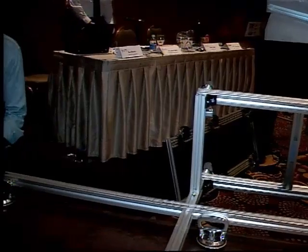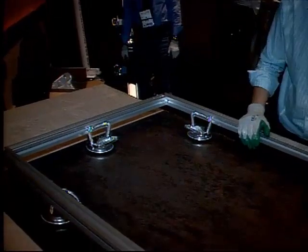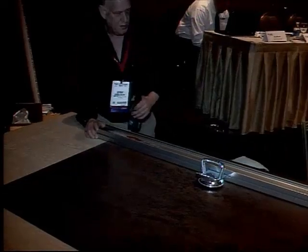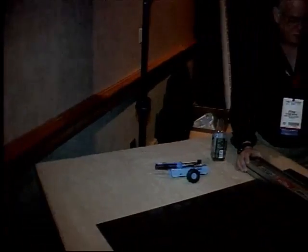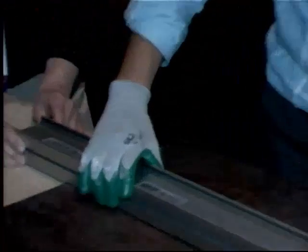So now we're ready to cut some pieces. We can cut about 12 inches. Okay, so obviously we would use a tape measure. We're not going to take our time right now, we're just going to do about 12 inches. You can go all the way like this.